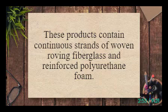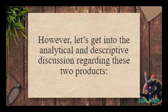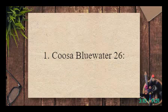These products contain continuous strands of woven roving fiberglass and reinforced polyurethane foam. There are 2 different product grades available based on their density, strength, and consistency. However, let's get into the analytical and descriptive discussion regarding these 2 products. 1. Coosa Blue Water 26.